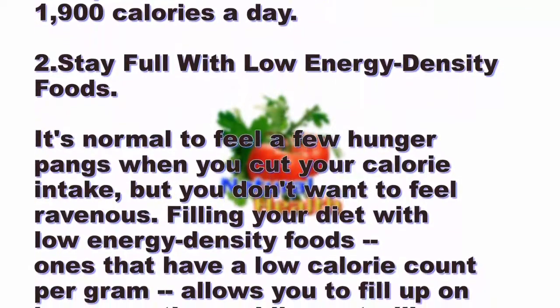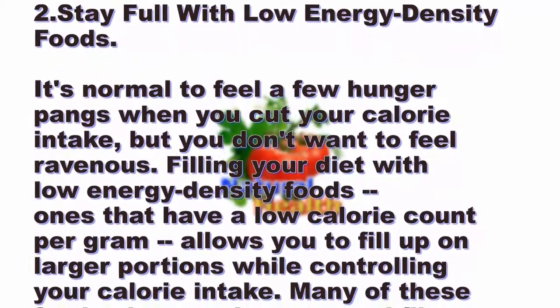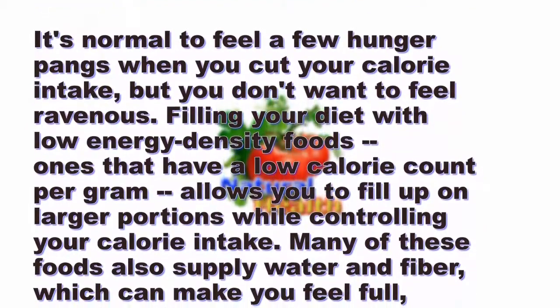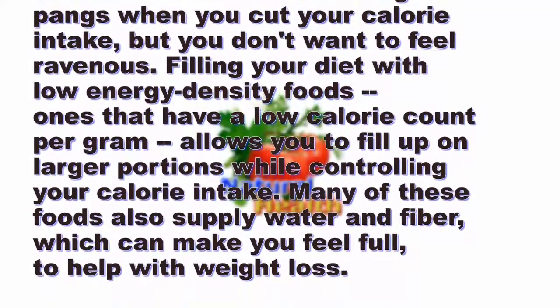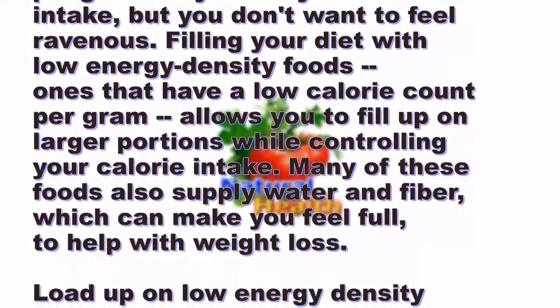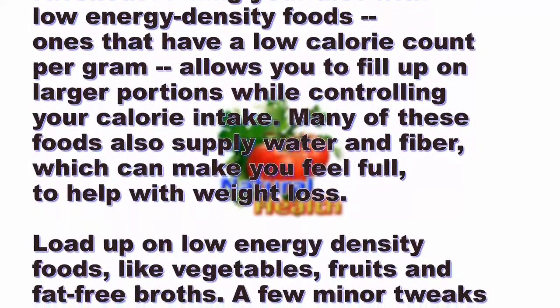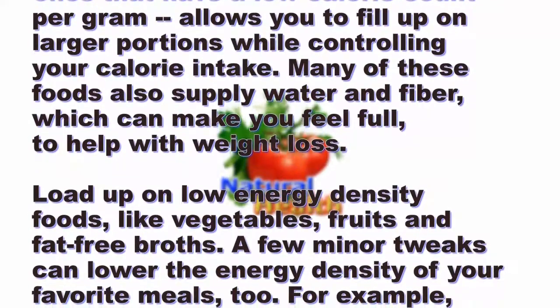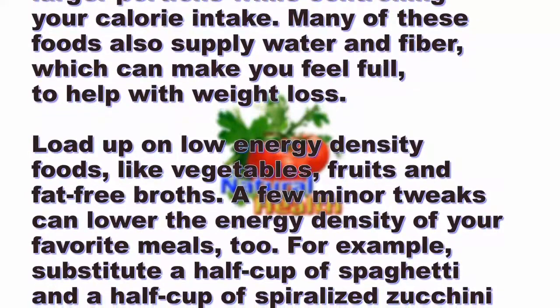2. Stay full with low energy density foods. It's normal to feel a few hunger pangs when you cut your calorie intake, but you don't want to feel ravenous. Filling your diet with low energy density foods, ones that have a low calorie count per gram, allows you to fill up on larger portions while controlling your calorie intake. Many of these foods also supply water and fiber, which can make you feel full, to help with weight loss.